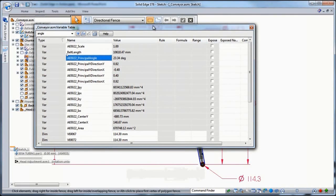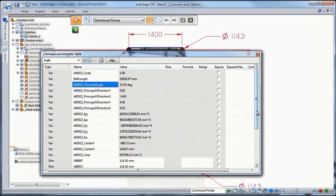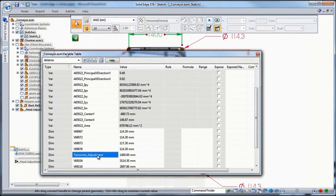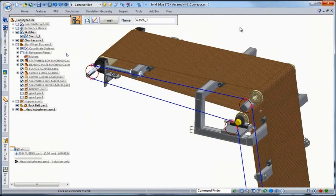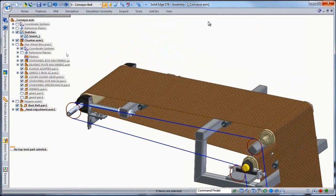Also notice that we have a variable called tensioner adjustment. This is the variable that we'll use to drive the length of the sketch and achieve the proper belt length. The variable table built into Solid Edge enables you to set formulas between variables as well as variables of other components. Here we can extract variable information to help us quickly achieve the belt length we're looking for.